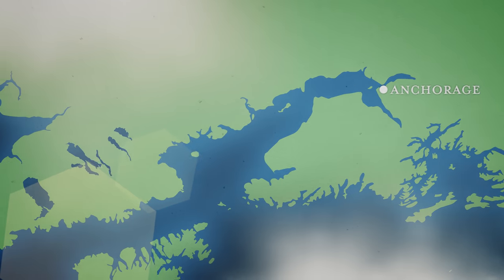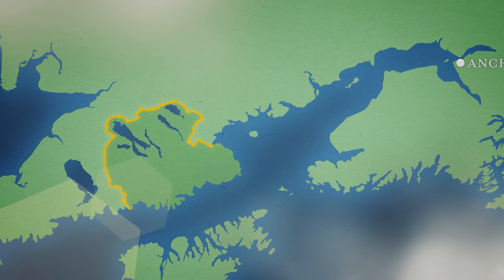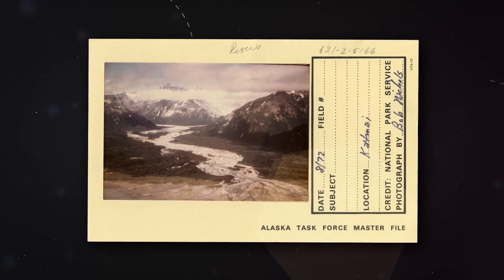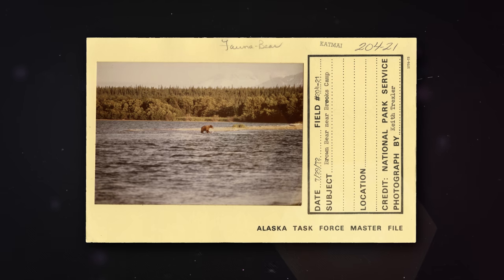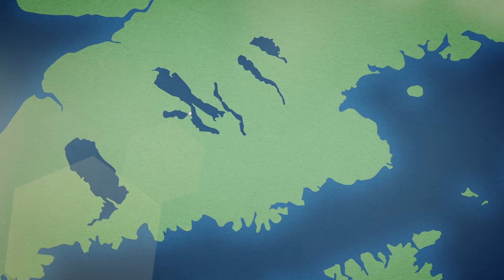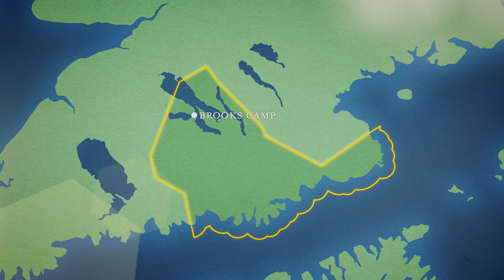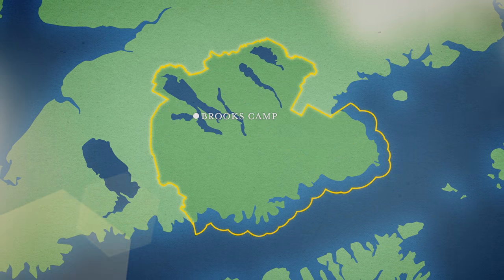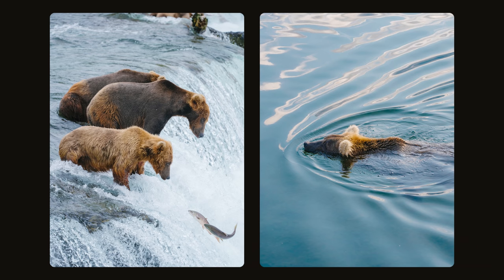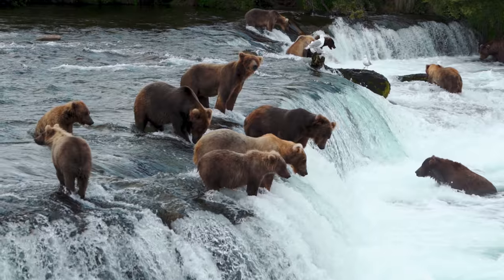Katmai National Park and Preserve is located on the Alaska Peninsula, about 290 miles southwest of Anchorage, and isn't accessible by road. Katmai was established as a national monument in 1918 to protect its rich volcanic history. However, it was left greatly undeveloped and seldom visited due to its remote location until the 1950s. After a series of boundary expansions, the present Katmai National Park and Preserve was established in 1980. Today, Katmai National Park and Preserve protects 9,000 years of human history and is an important habitat for sockeye salmon and the over 2,200 brown bears that rely on them.